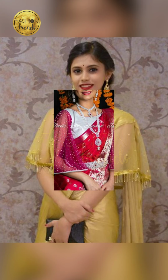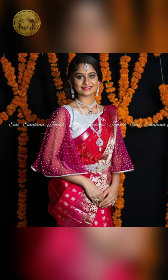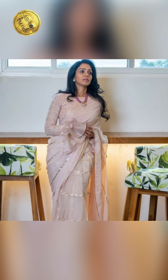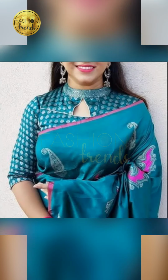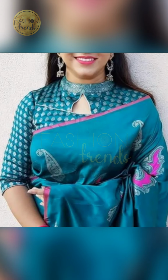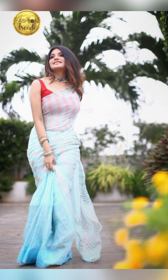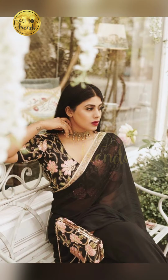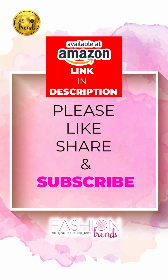So friends, talking about the beautiful and awesome ideas you can try, let's begin with hairstyles. For your elegant sarees, you can try going with free hair or a bun hairstyle. Talking about the traditional sarees, you can try a bun hairstyle, or you can even try beautiful and awesome plaits. You can even try including beautiful hair colors of light brown or brown.